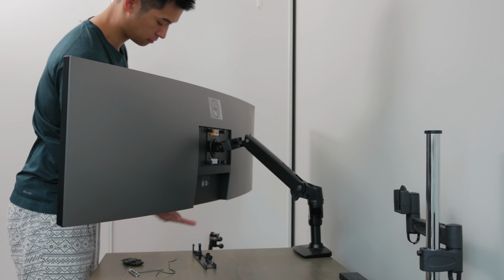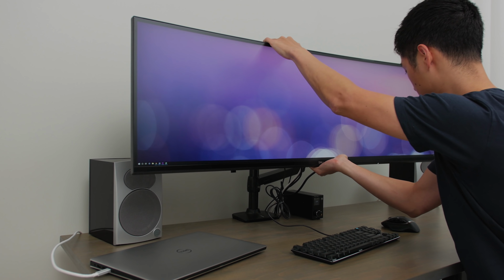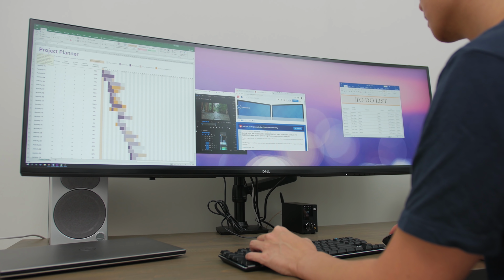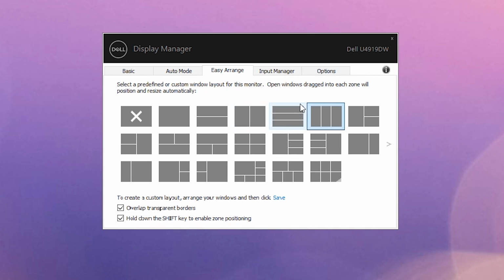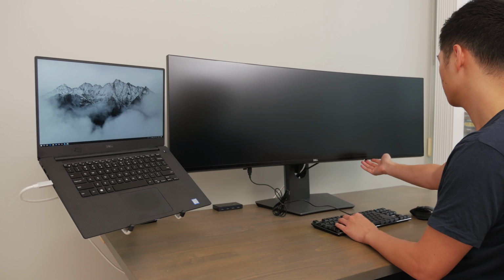So in the end, this monitor is almost perfect for what I need in a productivity display. The resolution is perfect for comfortably laying out 3 applications or viewing a long video edit. The included Dell Display Manager software makes arranging and rearranging applications across such a large display really simple, and the built-in KVM feature makes switching between my desktop and laptop simple and instantaneous.